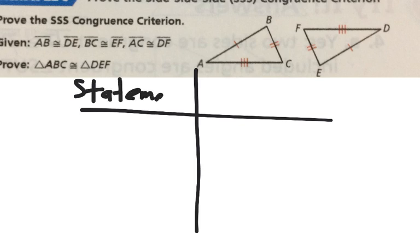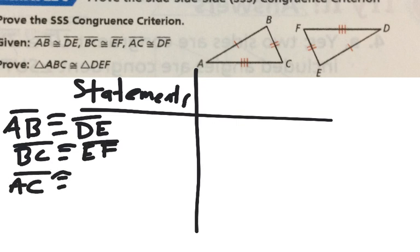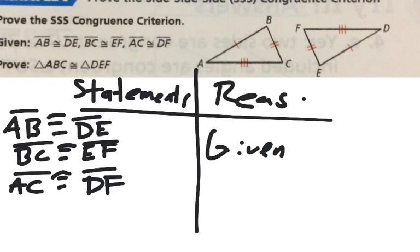That entire first part, right, the givens. It tells me AB is congruent to DE. It tells me BC is congruent to EF. And it tells me AC is congruent to DF. The reason is it's given to me. So look, they've already drawn all these on here for me. AB congruent to DE, so they've got the one tick mark. Then we've got BC congruent to EF, that's the second tick mark. And then AC and DF, they're the three tick marks.